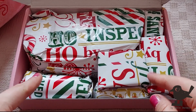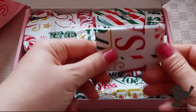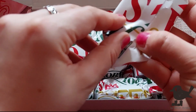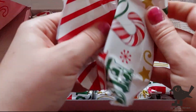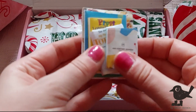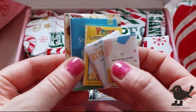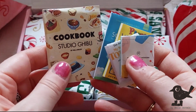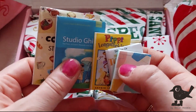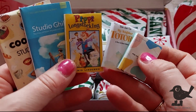Okay, which one should I open first? Okay, I'm gonna start with this one. So cute! My fingers don't want to function. Come on. Yes. Oh my gosh, so I told her I love Pippi Longstocking and I'm into the 60s, 70s stuff, mid-century modern and Ghibli. And she made me these cute little books.